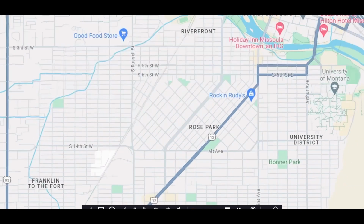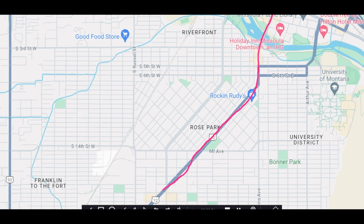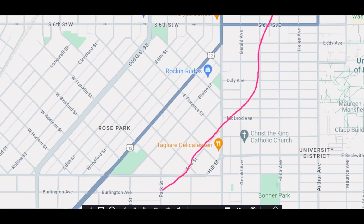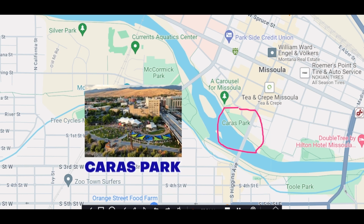And then what we're going to do is we're going to travel up 93, which is actually Brooks Street, and Brooks is Highway 12, Highway 93. Then it goes on to Higgins Avenue. We'll go up here and take in both North and South Higgins. We're going to see some of the downtown of Missoula, and we're going to take in a little bit of Caras Park. That's right there on the river, right here, Caras Park.